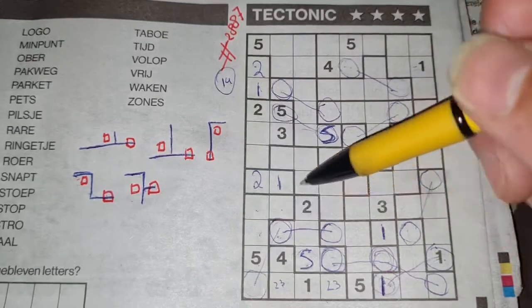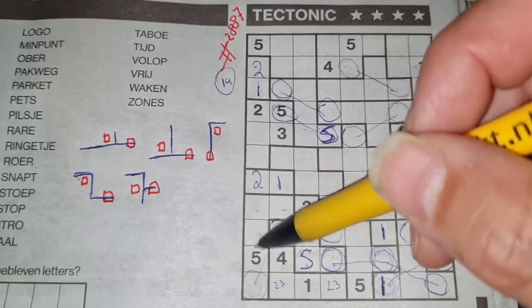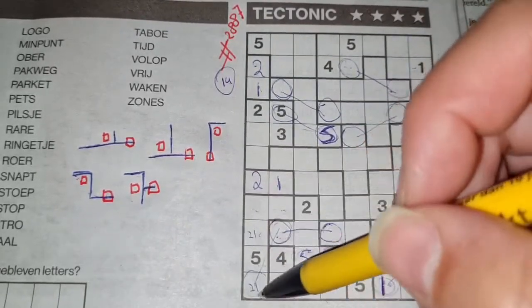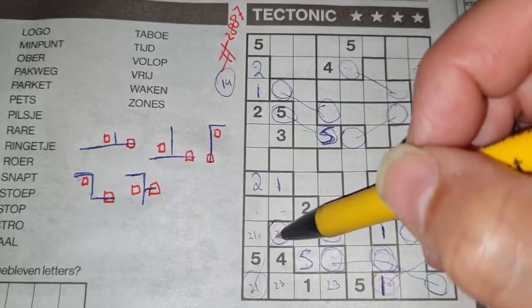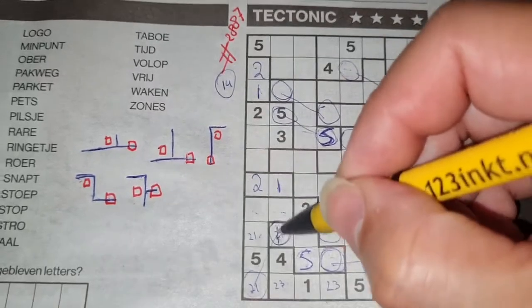These two boxes can be a 1. These two boxes can be a 2. So the 2 and a 1 goes in those two boxes as a pair. 2 and a 1. Well, this box is connected with that box, 2 and a 1. But we have a 2 in this area, so it cannot be a 2. It must be a 1.